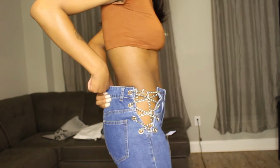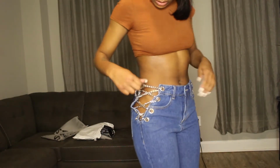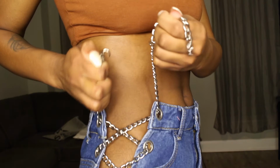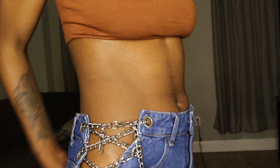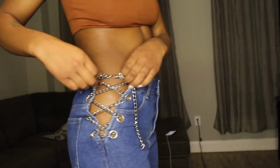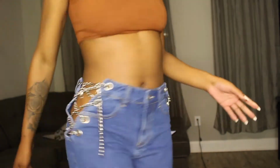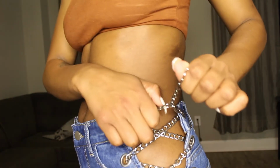But like I said, they're all a little too big at the back, but I mean, it's cool. So I'm pretty sure you can tighten them because it has a clip right here. You can make them tight if you want, or not. It depends on how you want them. And it has the same thing on this side. See the little thing? So yeah.